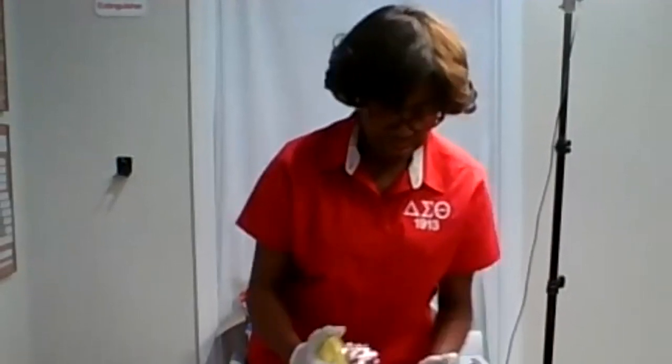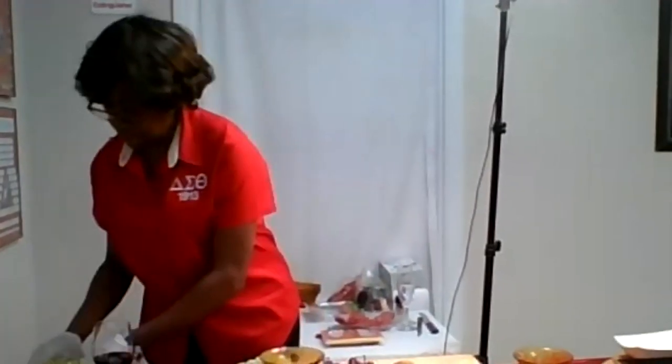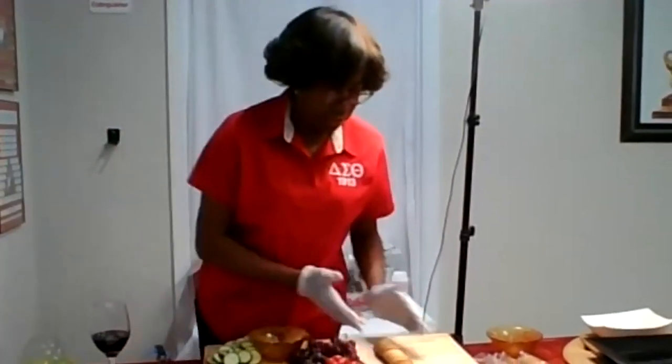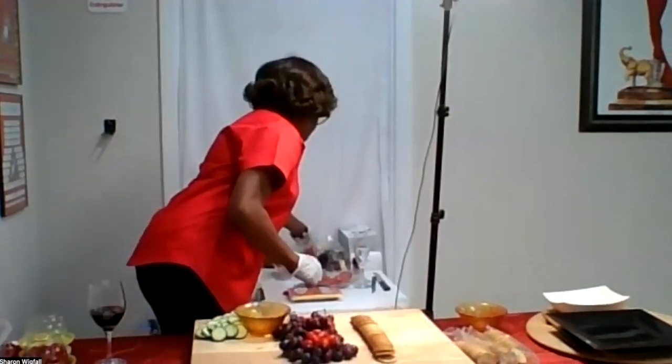I know I had tomatoes. Here. There's some more tomatoes in here too. We're going to line up some pepperoni.